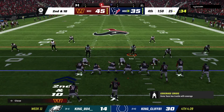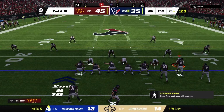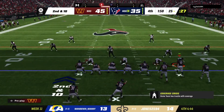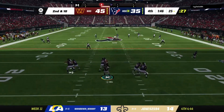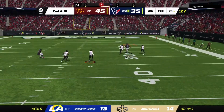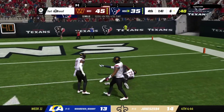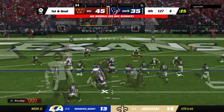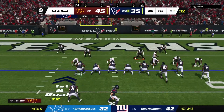Following the incomplete pass, here they go again. 2nd and 10 from the 25. Mills looking to throw it. Now a desperation throw deep downfield. This is caught inside the 15. A huge play there for Houston. 69 yards.